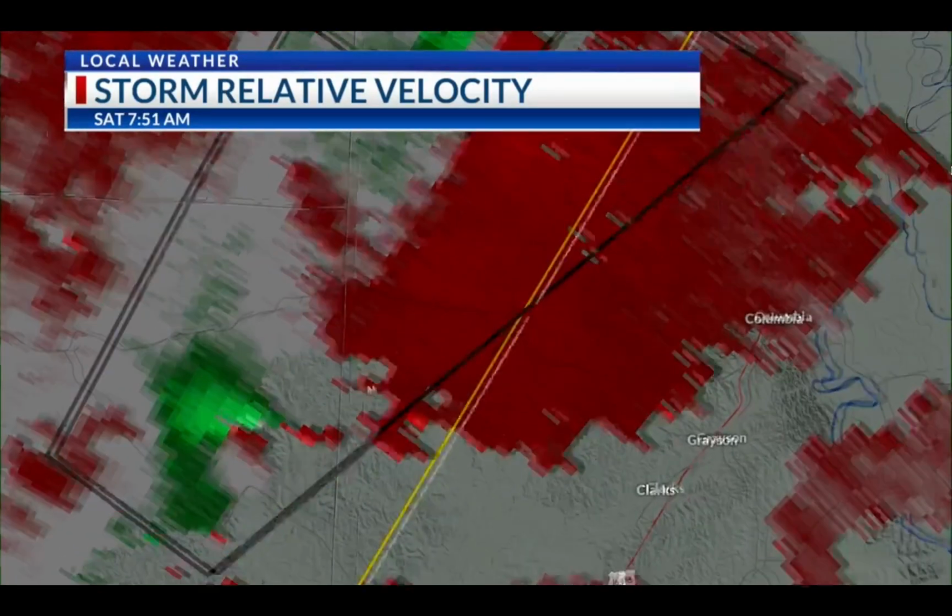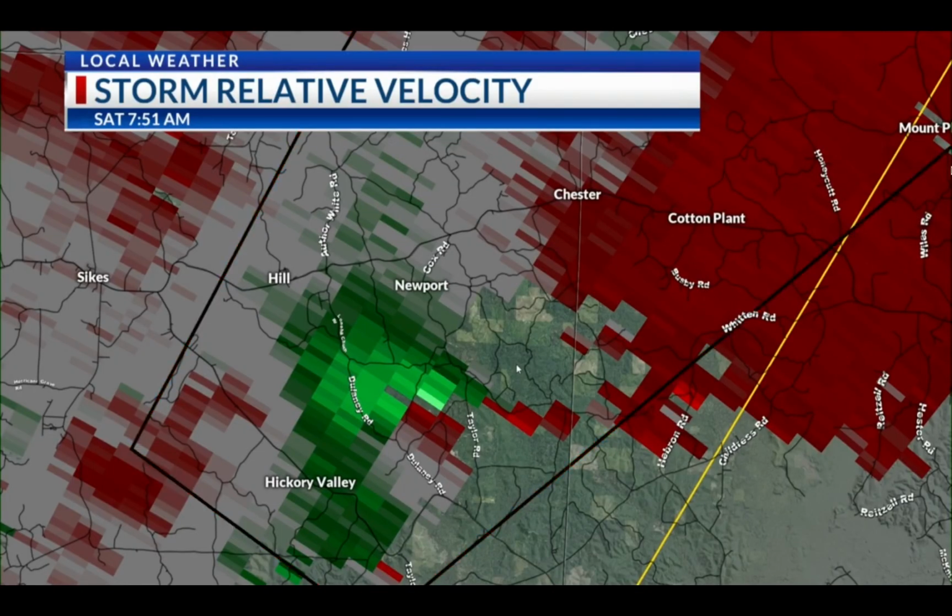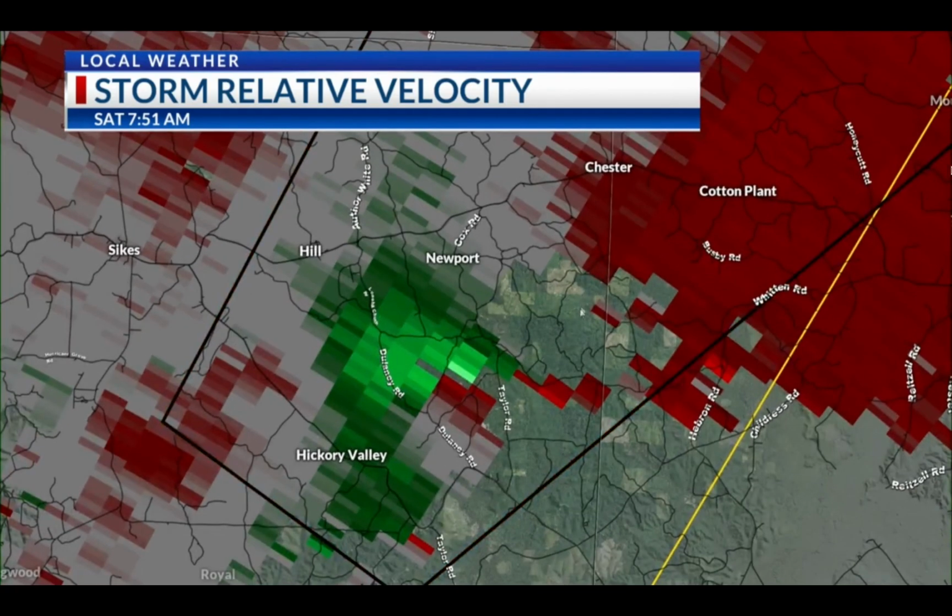Back to the one that was just issued, again with this past radar scan. It has, again, tightened up its couplet. The community of Newport, Chester, and Cotton Plant and Hill. Those are the four communities that we're looking at right now. It's traveling off towards the northeast as well. Most of these storms will do that today. It has already passed Delaney Road.